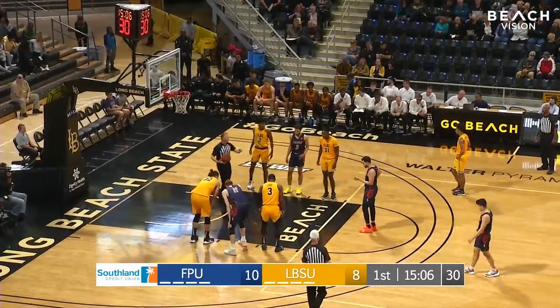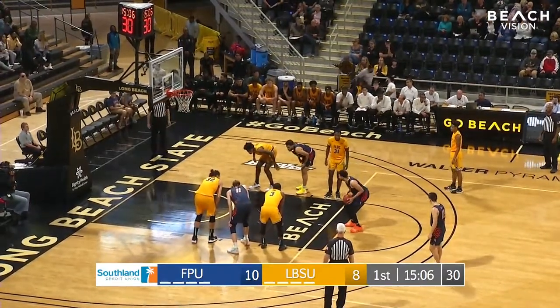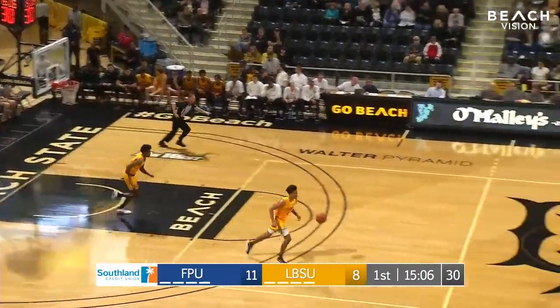And the Sunbirds, the first to 10, up 10-8. One more free throw coming here for Hill, who's making his first trip to the free throw line this season. Free throw up and good. He makes them both, and the Sunbirds lead by 3.